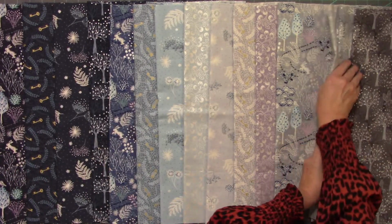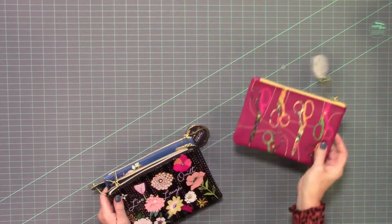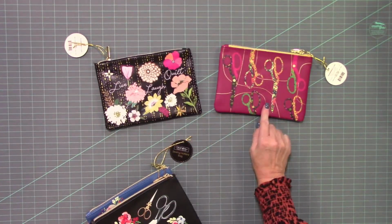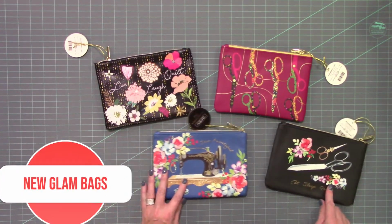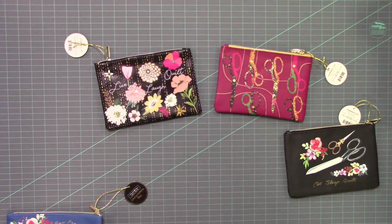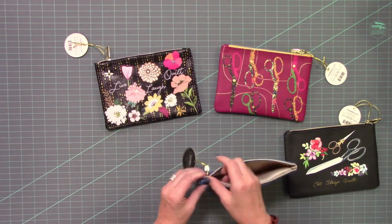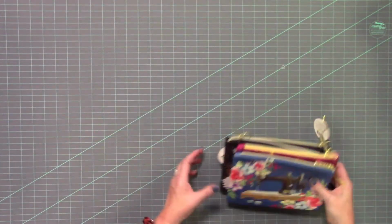So we have a few other things, not fabric bundles, to show you today. We have some new Glam Bags. I love those Glam Bags. Starting to think of little gifts for sewing friends. We have 4 new styles. Live Laugh Quilt. We have the scissors. Eat Sleep Quilt, and then So Beautiful with the sewing machine. And so they are on both sides. They measure about 6 by 8 with a zipper and fully lined. So great to pop something small in there, like a charm pack or a yard of fabric or something fun as a little gift. Or maybe some organizing stickers, something that would fit.